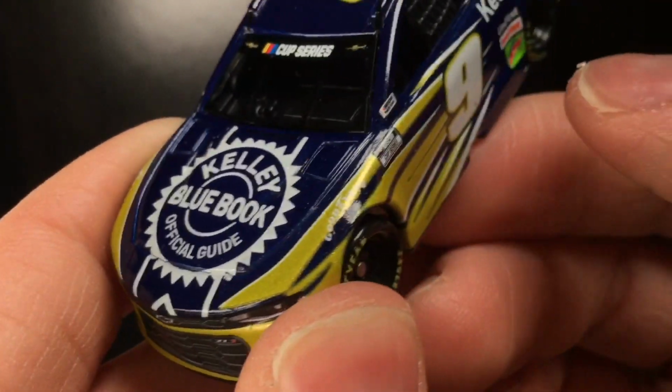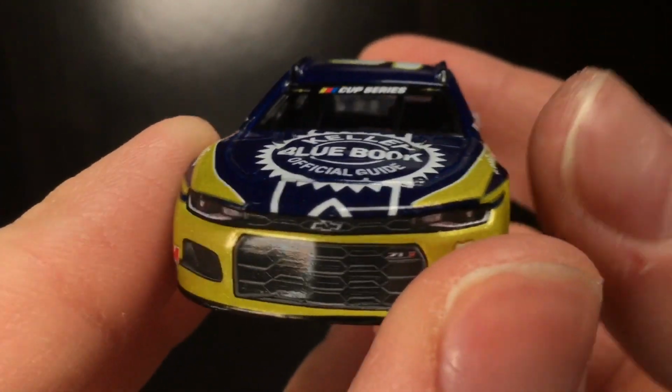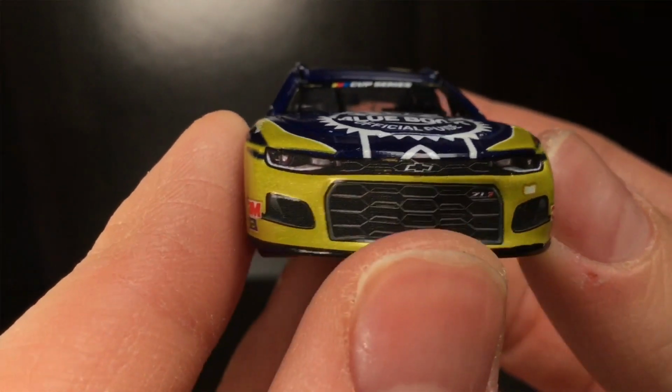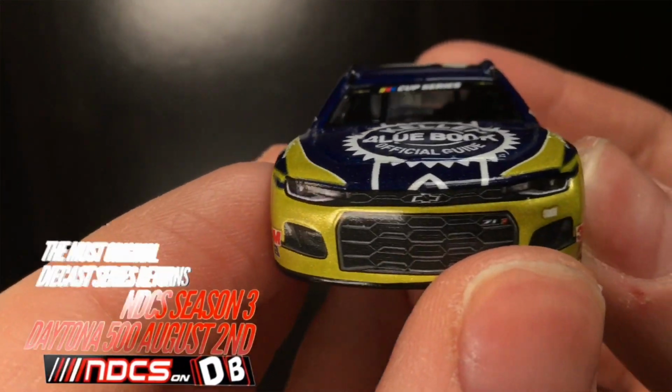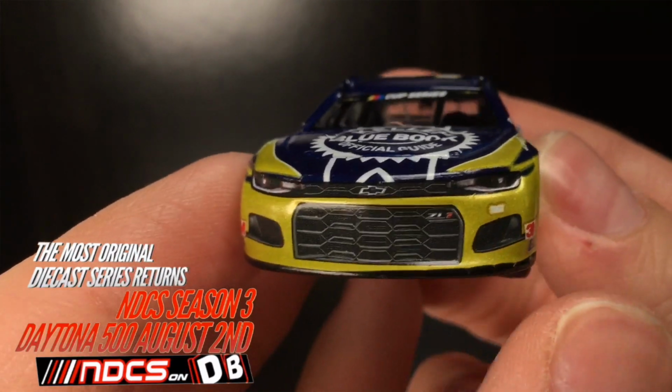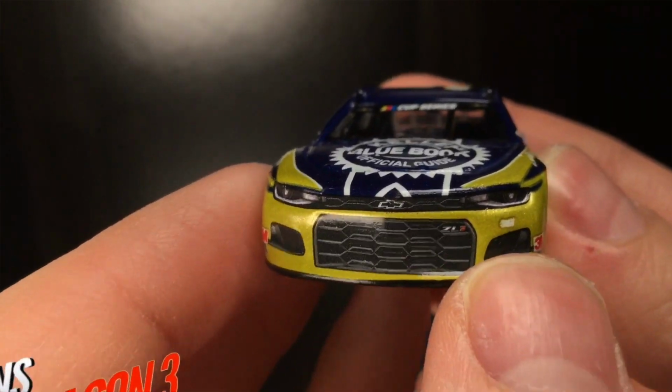I tell you what, this would be an awesome looking paint scheme to run at like the Bristol Spring Race in the DURALAST Cup Series, because I'm so excited for that. Dual races July 30th, August 2nd, going to be the 3rd annual DURALAST Cup Daytona 500 unscripted diecast racing. I can't wait. So you got the Camaro ZL1 badge there.